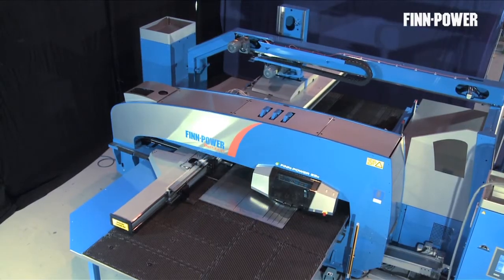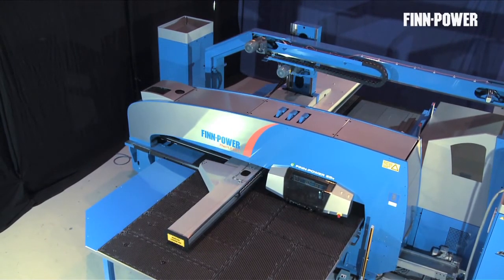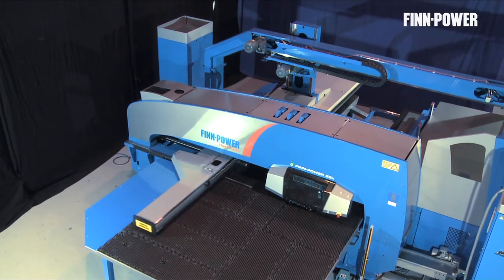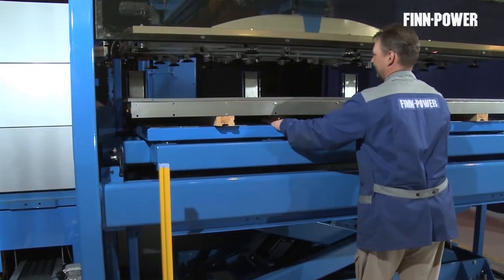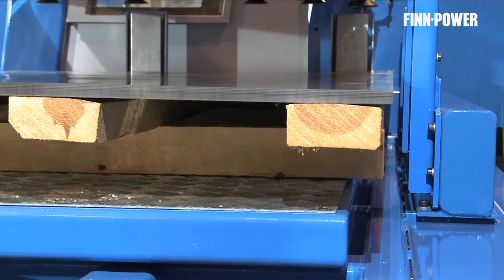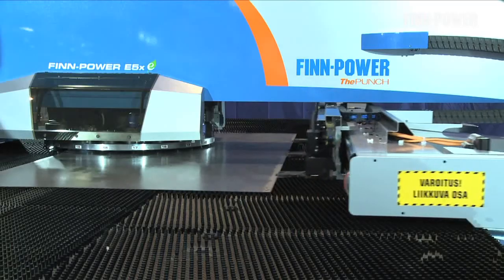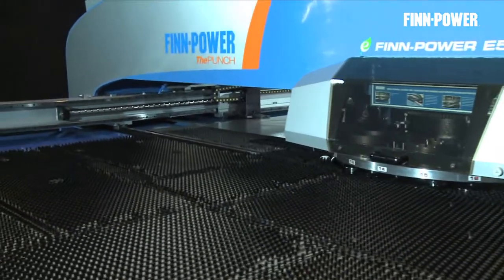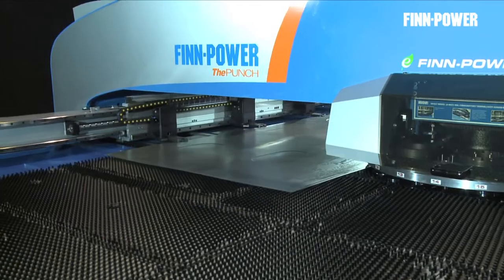All combinations of manual and automatic loading and unloading sequences are possible. A sliding tabletop available as an option can be used to straighten the sheet stack for easier handling with a forklift. The E5x offers the latest in versatile servoelectric punching technology and can be equipped with a compact automation solution for additional productivity.